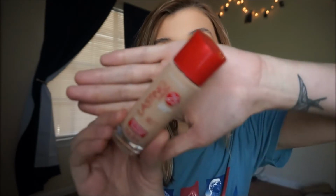But my next foundation is really good. I like it a lot more than the Wet n Wild one. I actually just got this a few days ago, so I'm kind of cheating on it being my March favorite, but it's worth it to put in this video. It's the Rimmel Lasting Finish Foundation. It claims to have 25 hour lasting and it's full coverage, and this is what it looks like.